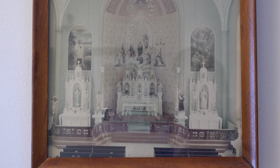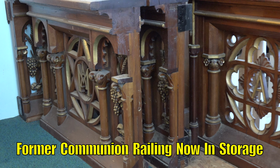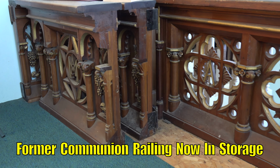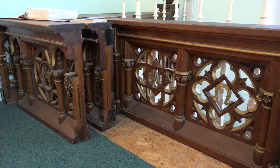Okay, now tell me a little bit about this communion railing I see. So when the church was first here, the floors up here were all wooden, and there was a beautiful hand-carved communion railing all around the altar. And when Vatican II changes came, they had to remove that.